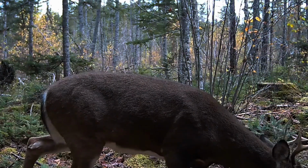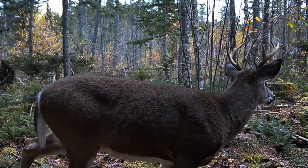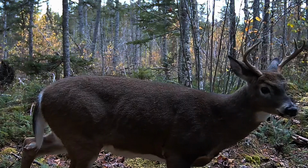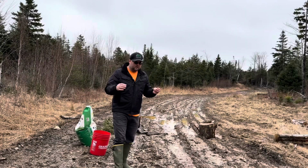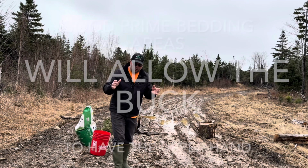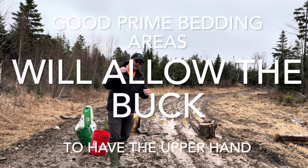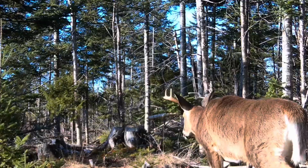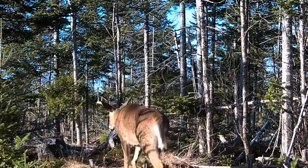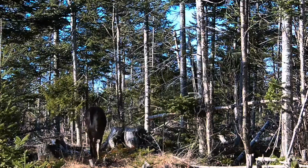They're always bedding where they can see 360 degrees around them, and they can smell all the scents and odors around them really good. Good prime buck bedding areas are going to allow that buck to have the upper hand. They're going to bed on points, where ridges come to a point. They're going to bed on high rises where they can see all the way around them, where they can see and hear and smell everything around them.